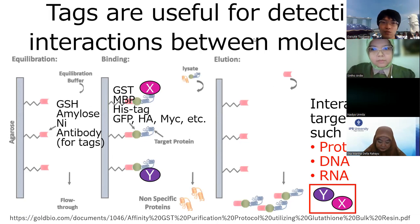This protein purification can be extended to study the interaction between those proteins and small or large molecules. This is showing that. In the purification process, in the first example, GSH was used, but for MBP, amylose is used, nickel is used for His-tag, and antibody is used for some tags. If we use an antibody for purification, it is called an immunoprecipitation experiment, or IP. But the experimental handling is pretty much similar between immunoprecipitation and other protein purification by affinity chromatography.